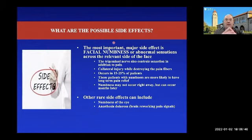So let's talk now about the possible side effects of radiosurgery. The most important side effect that we can see when you deliver the radiation for trigeminal neuralgia is facial numbness. And this is, again, because the actual trigeminal nerve carries both sensory and pain fibers, and we're not able to separate them out. They run together. You cannot target just pain fibers and not sensory fibers.